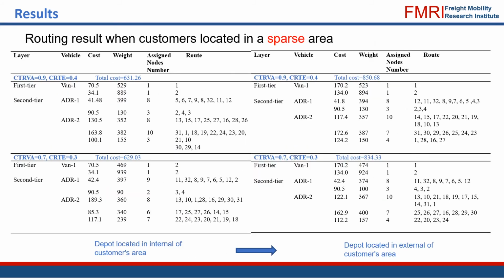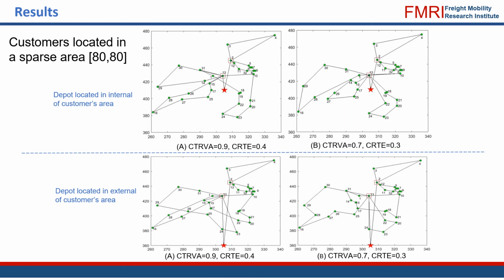How about when customers are located in sparse areas? When the depot moves from inner of the customers' area to external of the customers' area, no matter what the cost ratios are, we find that total cost will increase. And accordingly, this is the route choice when customers are located in a sparse area, 80 by 80. When the depot moves from internal of the customers' area to external, the route choice changed.